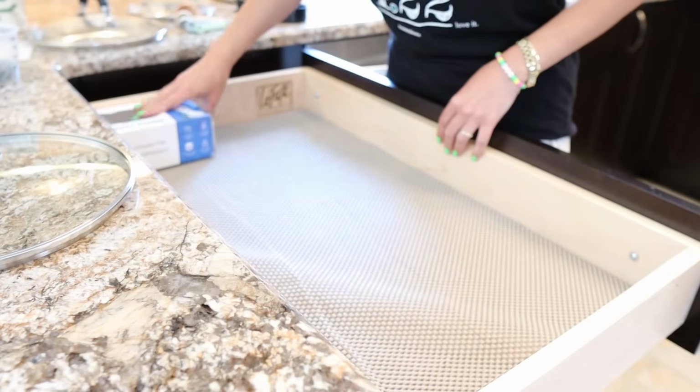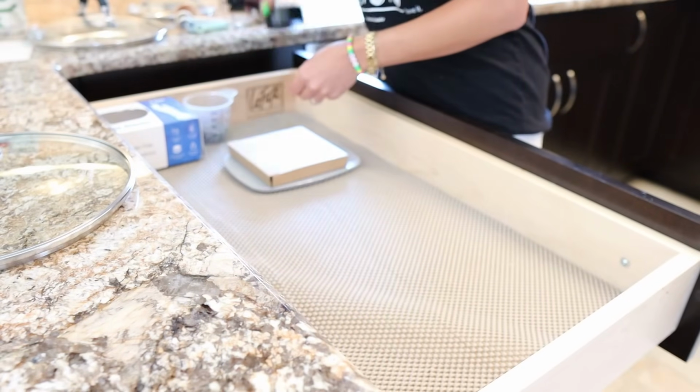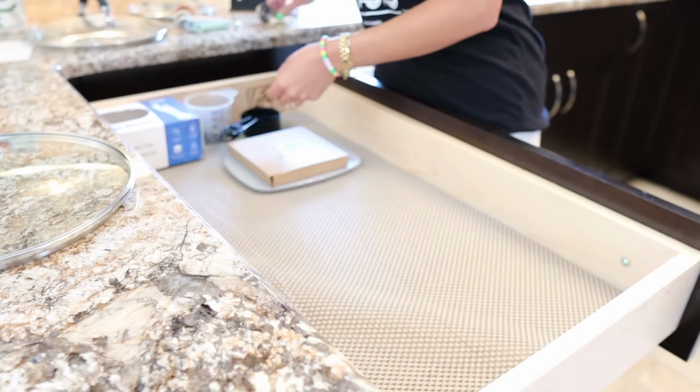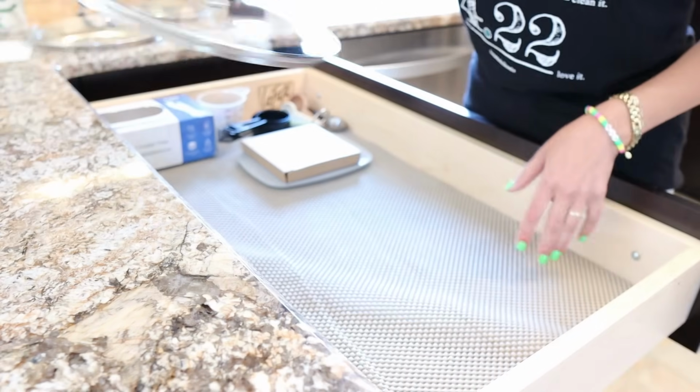I don't like to hear the utensils sliding around the drawers when I'm opening and shutting them. These cushier thicker mats actually help keep everything in its place. They also cushion sound when you're putting your dishes away or grabbing something out of the drawer.